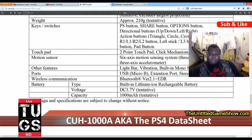It comes with a built-in lithium-ion rechargeable battery. I'm just going to say this, guys. I know a lot of people might have a problem with this. My controller batteries have never died, so maybe I'm just lucky. I don't know. And the voltage is 3.7 volts, tentative. Only reason that would be important to you, like I said, is if you're going to do any LED mods and stuff like that, you got to know this information. And capacity is 1,000. There you go. There's design and specifications. Everything's basically going to change, guys.